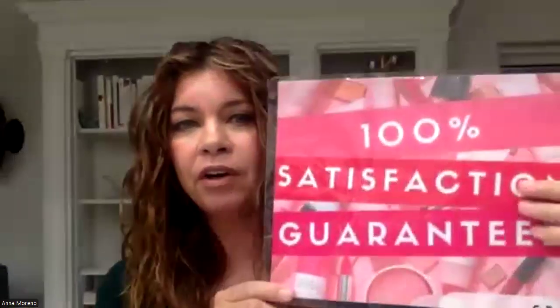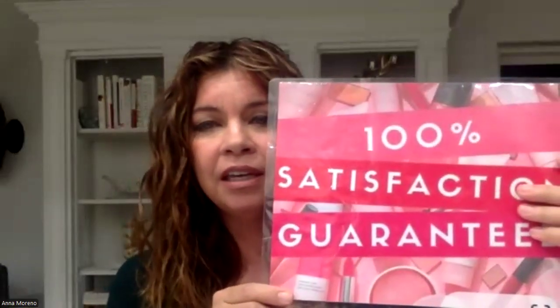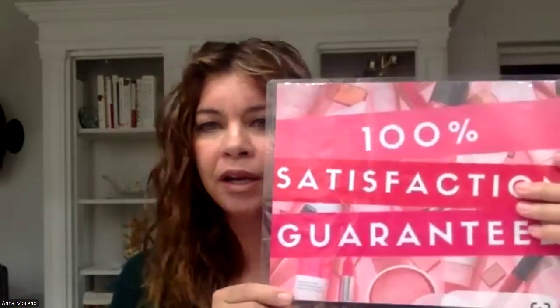We also carry a 100% satisfaction guarantee for a full year on any product that you try in Mary Kay. I think that's amazing, because how many other companies are going to guarantee it for that long? So you can literally try it for 365 days.